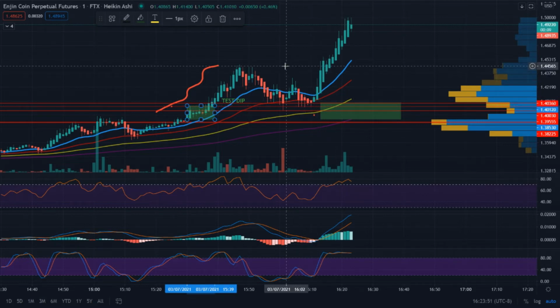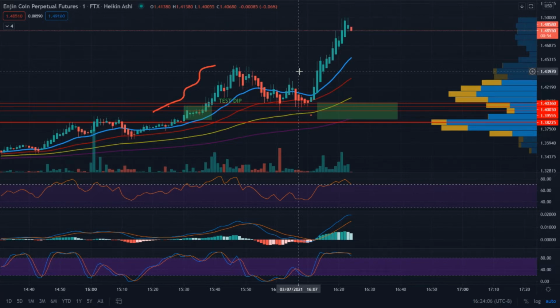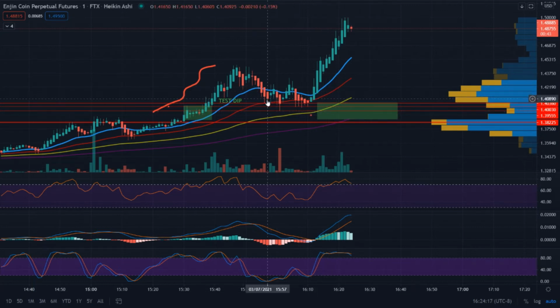Typically, what ends up happening, I said in my last video, is we test the high of this area, and if we're going sideways, if we're not in as bullish an environment as we have been over the last few hours, with Bitcoin breaking out as well, then we would start to come down, or retest these moving average lines. So we retest the 50-day moving average red line. If we were in a less bullish environment, we would have retested the 100-day moving average line before coming back up to test it.